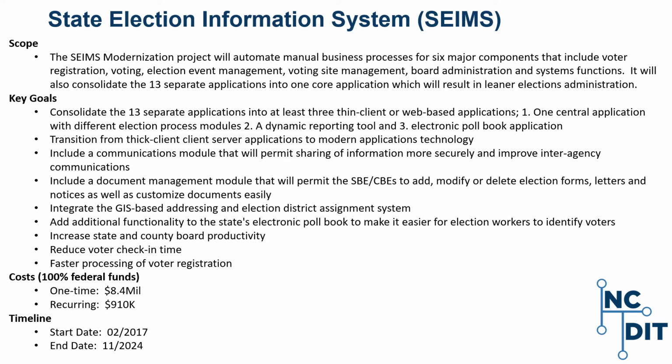The State Election Information System Replacement Project, or what we refer to as the SEIMS Modernization Project, will automate manual business processes for 6 major components that include voter registration, voting, election event management, voting site management, board administration, and system functions. It will also consolidate the 13 separate applications into one core application platform, which will result in leaner elections administration.